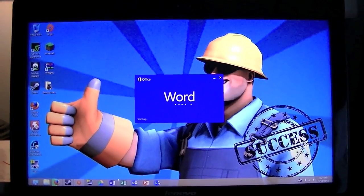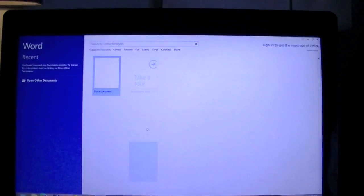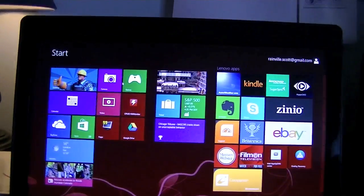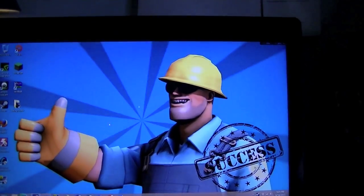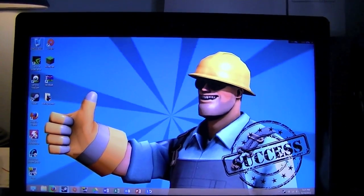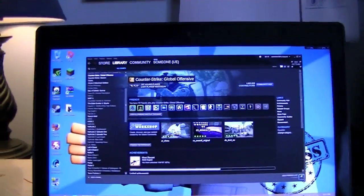It looks a bit different. I, for one, am not really a fan of the tile look that they've incorporated into this software, as well as the rest of the operating system here. I don't really care for it, but I can ignore it. But yes, and as far as gaming goes, it seems to run fairly well. I tested out Skyrim at maximum settings, and it ran smooth as butter, so I'm very happy with that.